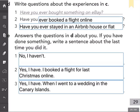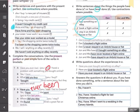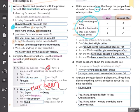How nice, very good. So those are our exercises for homework. Let me know if you have any problems or doubts.